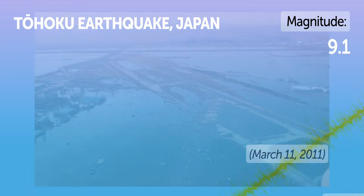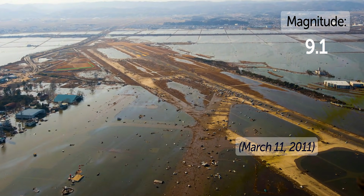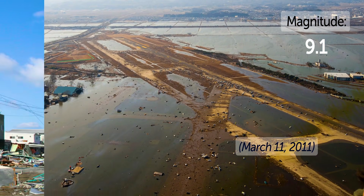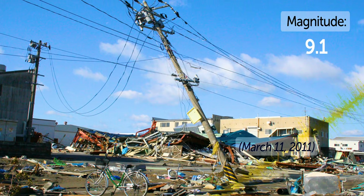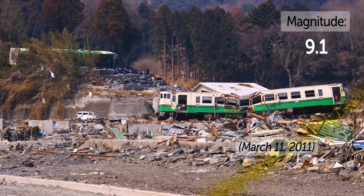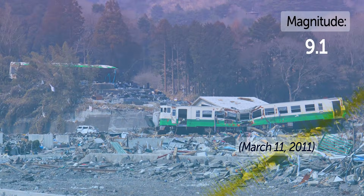Tohoku earthquake, Japan. The first earth tremors start at a great underwater depth. The earthquake is so strong it moves Japan's main island. It shifts the planet on its axis by up to 10 inches and increases its rotation speed. The disaster also triggers a tsunami with 133-foot high waves that travel 6 miles inland.